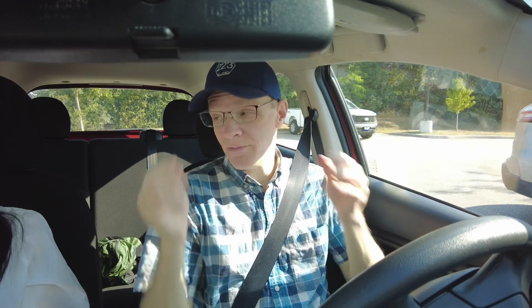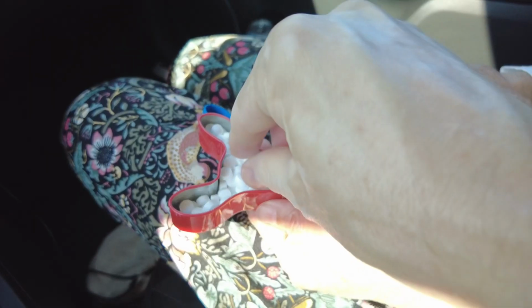We're gonna stop at 3 different lighthouses today. This is basically, unofficially, maybe officially, a lighthouse trip.